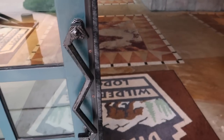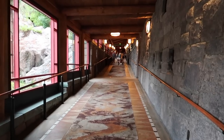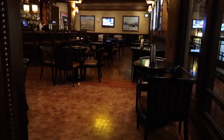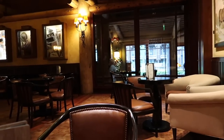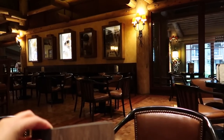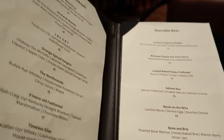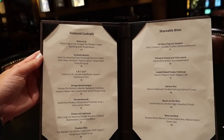Let's go back inside and see if we can get into Territory Lounge. I don't know if we can. Territory Lounge is just that, it's a lounge. And it recently, oh my gosh, it's so cozy in here. So I got in. This can get really crowded, but I just lucked out right when they opened. And here's the menu. So it's within the last month or so that they updated the menu.